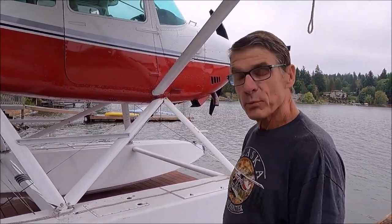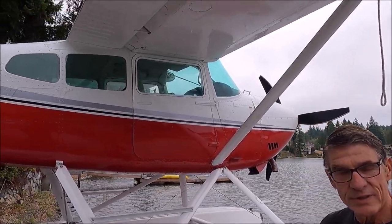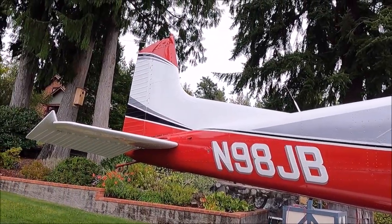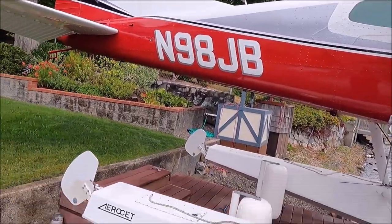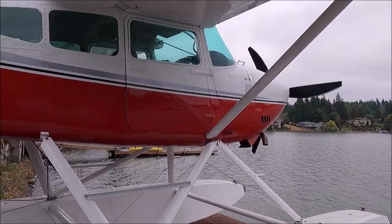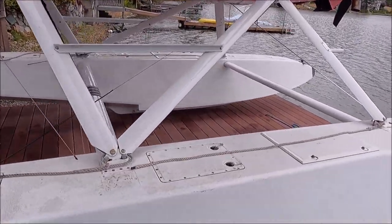So this is an A185F. In fact, it's the first A185F that was produced by Cessna. It was a prototype, so it has a couple of unique things. For instance, it has a 28 volt electrical system by STC from Cessna. Well, the 28 volt system didn't come out for a number of years later. It's registered in the US as 98 Juliet Bravo, paying homage to its history.